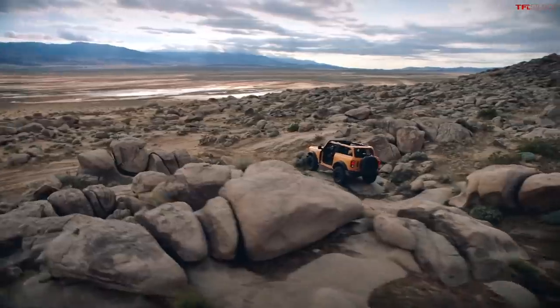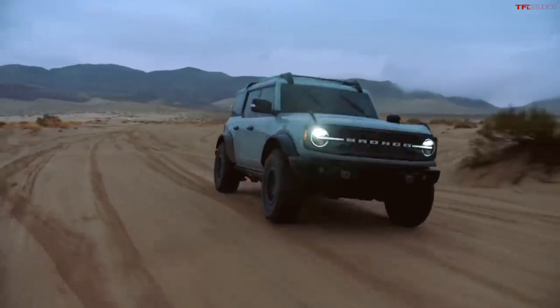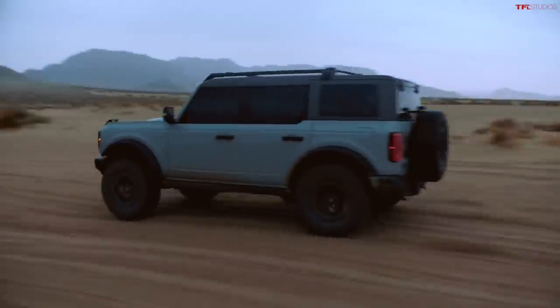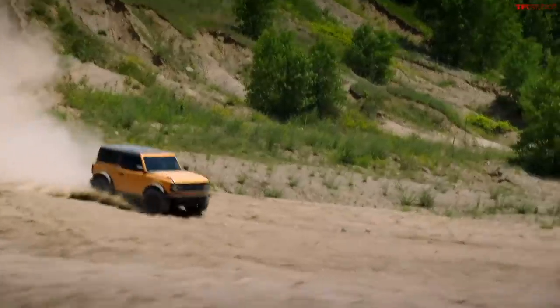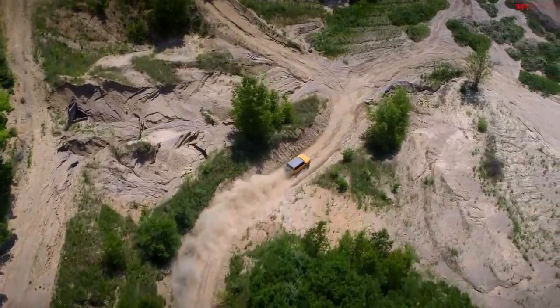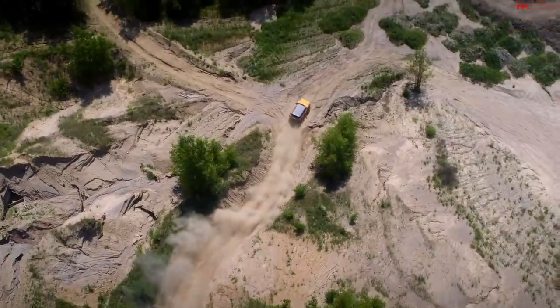Okay, two things I really like about the Bronco as we're cruising along here. I thought this was really smart. Jeep is super stingy on lockers. On the Wrangler, they pretty much say if you want lockers, you have to get the Rubicon. That's the only way to do it. You can get a limited slip, which is nice, but you can't get a locker unless you get a Rubicon.